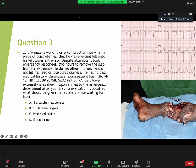Excellent job, guys. A is perfect. You have to give him 2 grams of calcium gluconate. This guy has had a sustained crush injury where he's killed so much muscle tissue. The minute that concrete was released, everything starts to get reperfused, and he's getting a huge surge and rush of potassium as part of that reperfusion injury.